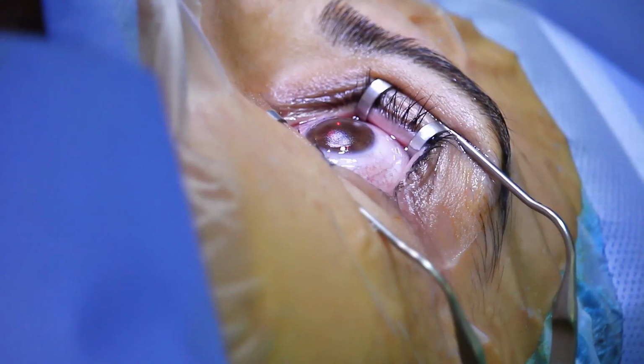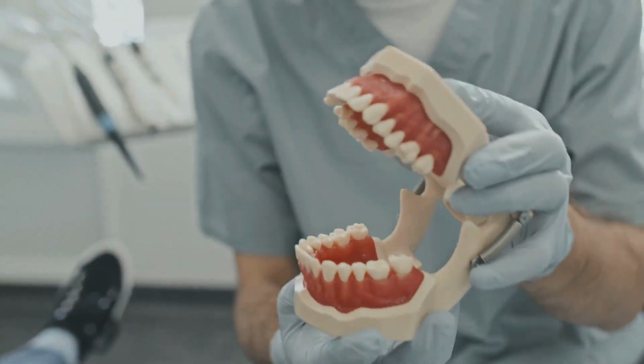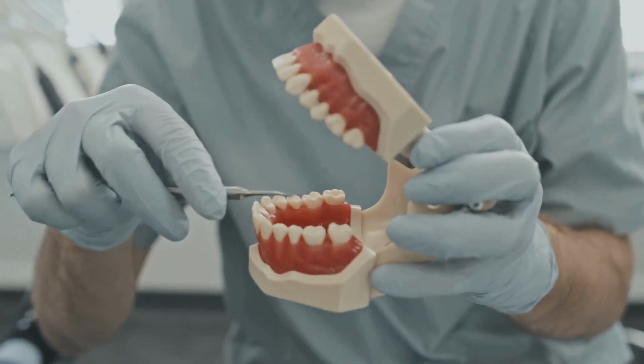Imagine a world shrouded in darkness, devoid of light and color. This is the reality for individuals suffering from severe corneal blindness. Fortunately, a beacon of hope emerges from a surprising source: our very own teeth.